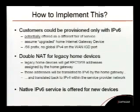Essentially the idea is that we are going to do a double NAT. In the home there will be private v4. There is only a v6 global address, so we'll translate this private v4 into this global v6, send it somewhere in the core of our service provider network, translate it back into global v4, and aggregate many customers on this translation point. And still offer v6 as a native service.